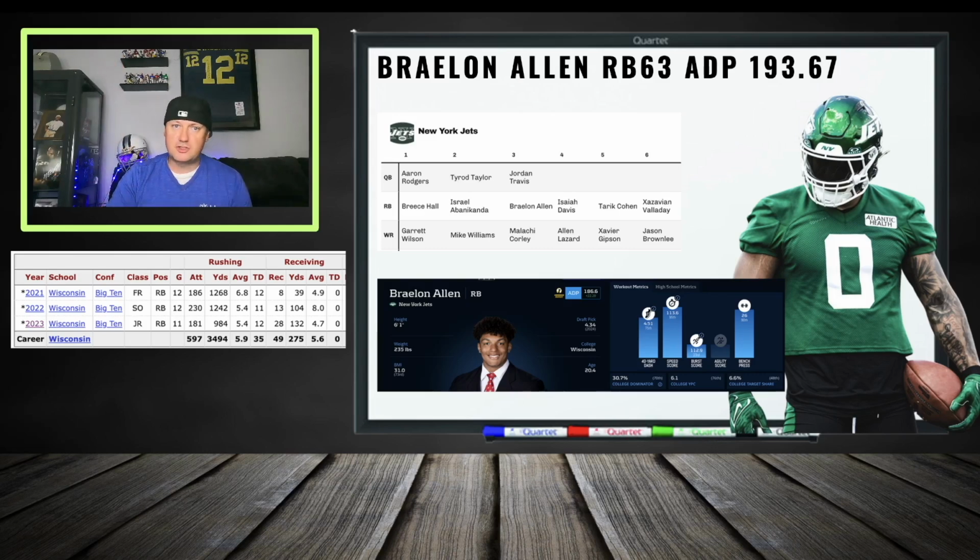Now in your last rounds, you're just wanting that handcuff just because you want it. You want that insurance policy. Probably this guy. Remember, this guy was pegged as like a first round, top end second round prospect early in his career, 2021, 2022. Played with an ankle injury last year. They were asking him about the ankle injury this spring.